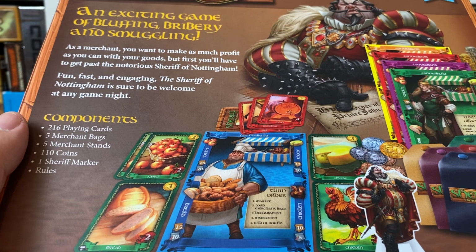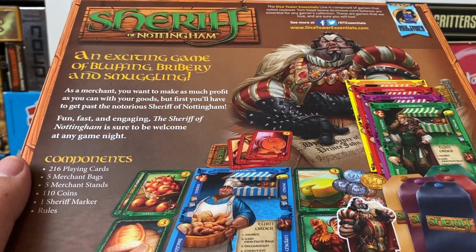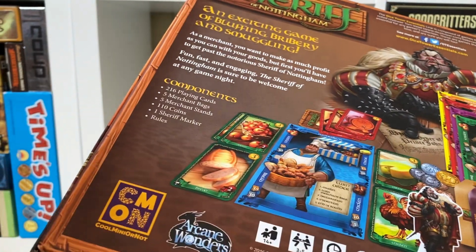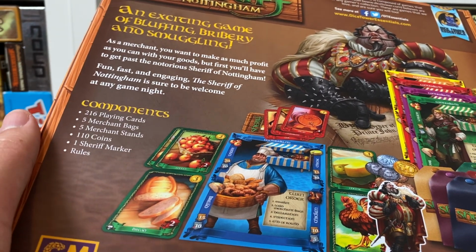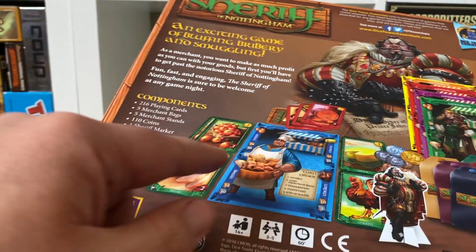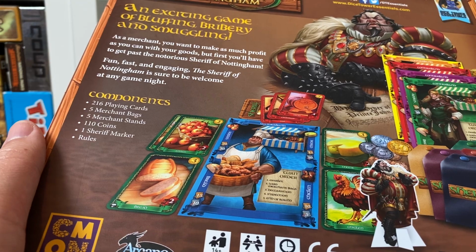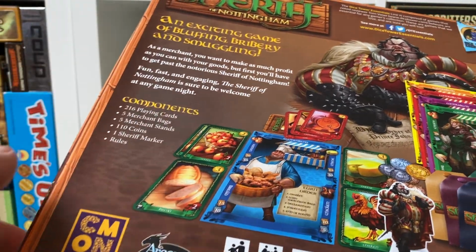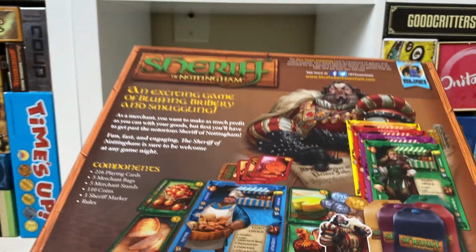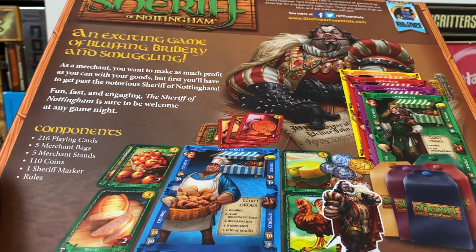But what you do is at the very start of the round, one person is declared the sheriff for the round. You say, hey, it's your turn to be the sheriff. And then everybody else goes to the market and trades cards out. And this is all open information when they're doing it. So when the sheriff sees you taking that crossbow in order to get to that chicken, you could be like, "Oh, sheriff, I promise I'm good. I'm just taking this crossbow. It's all fine and dandy and whatnot."